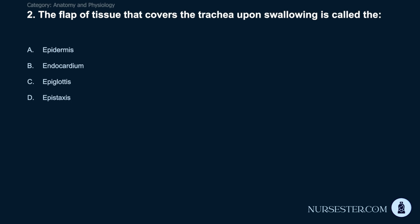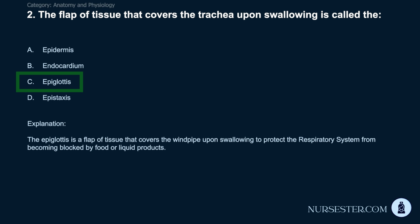2. The flap of tissue that covers the trachea upon swallowing is called the: A. Epidermis, B. Endocardium, C. Epiglottis, D. Epistaxis. Correct answer, C. Epiglottis. The epiglottis is a flap of tissue that covers the windpipe upon swallowing to protect the respiratory system from becoming blocked by food or liquid products.